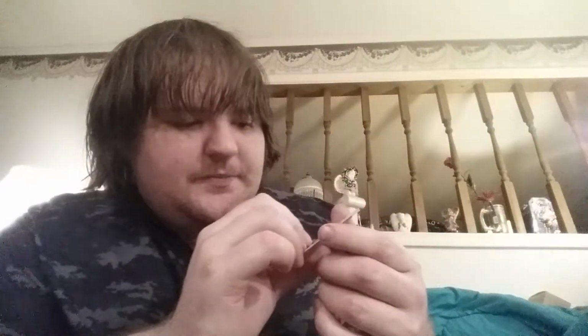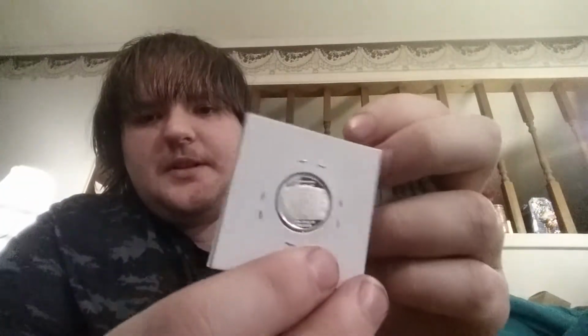And this was the Mr. T, Donald Trump coin. This was the silver coin of Mr. T, President Donald Trump. And he gave me these, all these for 20, I think. All this for 20.